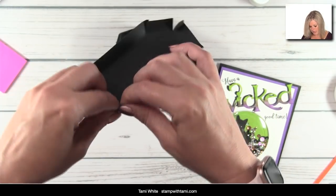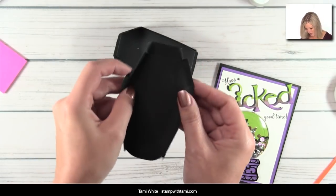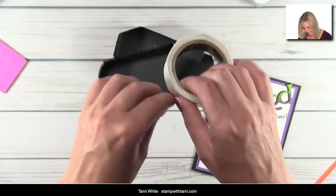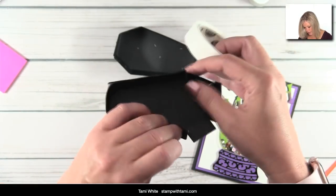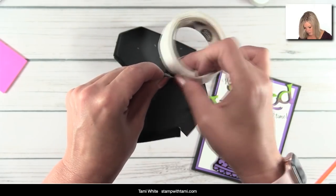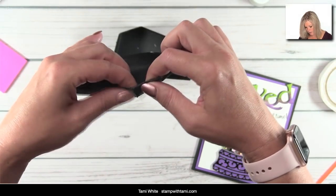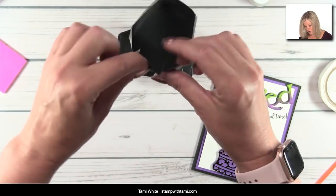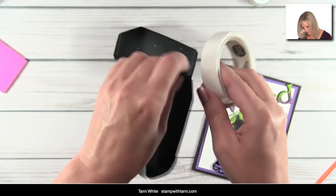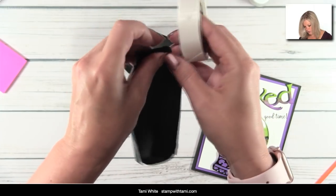And if you are popping in late and missed how we did this, you're going to want to back up and when we're done, rewind and check it out because it was cool. So there's two little tabs right here. The tabs always go on the underneath part. So if you're assembling this and you didn't have this video handy, just remember the tabs always go underneath. Or you can just go back and watch this video if you're doing this later.